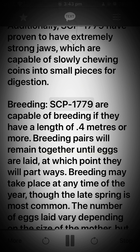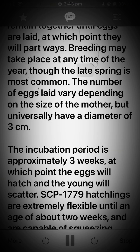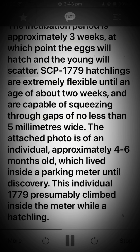Breeding. SCP-1779 are capable of breeding if they have a length of 0.4 meters or more. Breeding pairs will remain together until eggs are laid, at which point they will part ways. Breeding may take place at any time of the year, though the late spring is most common. The number of eggs laid varies depending on the size of the mother, but universally have a diameter of 3 centimeters. The incubation period is approximately 3 weeks, at which point the eggs will hatch and the young will scatter.